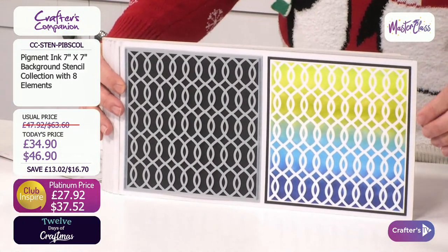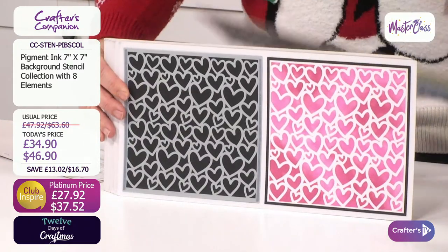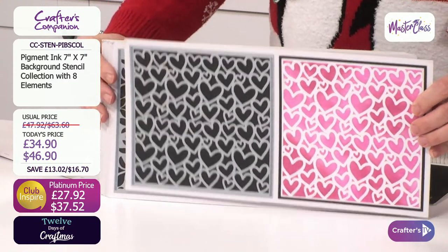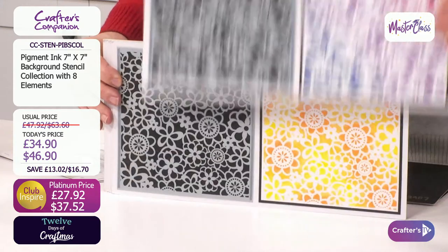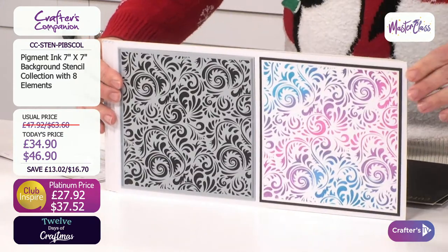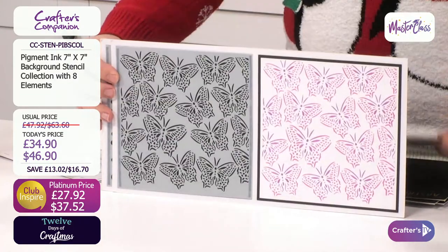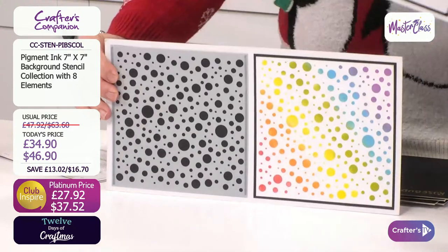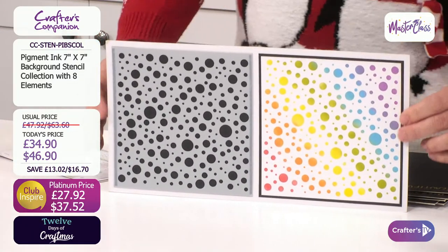Really lovely designs, all very different as well. You've got the elegant trellis there, it's almost like a chainmail, which is fantastic. Those gorgeous abstract hearts. You've also got the scattered foliage, which is this one here. This one is your cute florals. We also have the abstract swirls. You've got the rosebud floral. That is your beautiful butterflies. And you will also receive this one here as well, which is your polka dots.